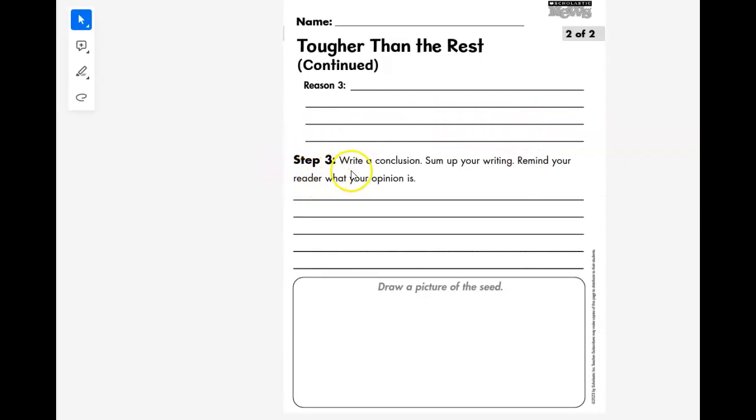Then step 3, write your conclusion. Sum up your writing, remind your reader what your opinion is. That's when you restate your opinion. And that is why I thought the coconut seed is the toughest, or something like that. And then at the end, you're going to draw a picture of the seed you chose.